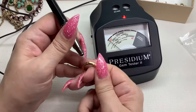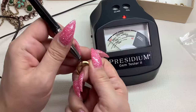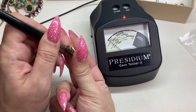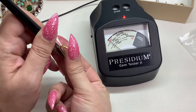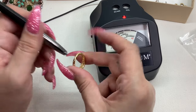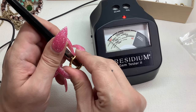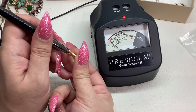I can't even get in there because see how it's like down in the ring? I can't even get in there. Let's see if I can get it from the other side. Nope. Oh wait, it was going. I wasn't looking. Yeah, I think maybe just a CZ or glass.